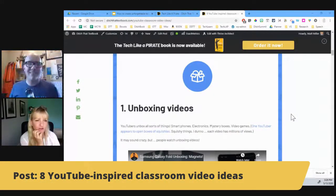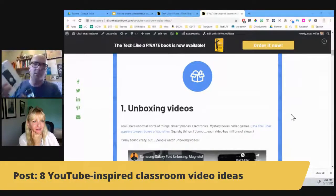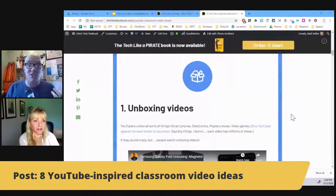Isn't that like the social influencer thing where they get a box and they tell you what's in it? Yeah, exactly. I've got this USB music interface thing that I'm going to return to somebody, but I have the box right here on my desk. So I could start out with this box, and it could be for an actual thing, or it could be a box of items sent to you from somebody else.